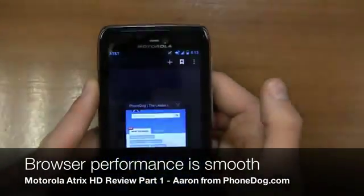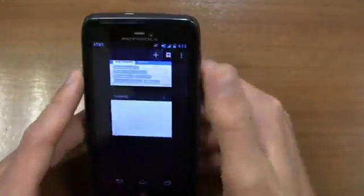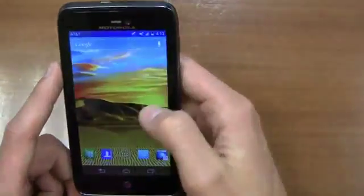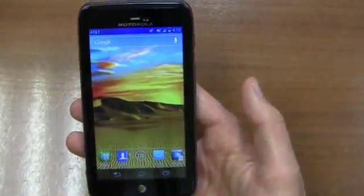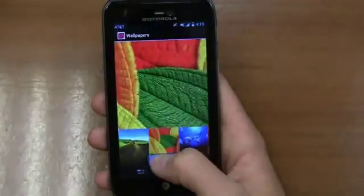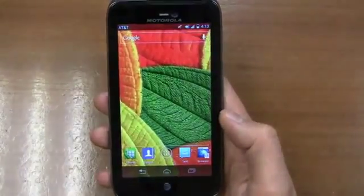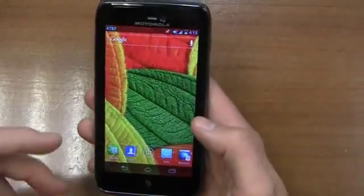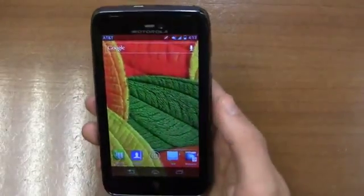And again, stock tab layout here where I can access new pages just by clicking the plus, and I can rotate back through my tabs, and I can swipe those away when I'm done and I go back to the main screen. Show you some of the wallpapers as well, because I think these really do a good job of highlighting how awesome this display is for a device that's $99. Keep in mind, 99 bucks, beautiful display, HD quality, very impressive.